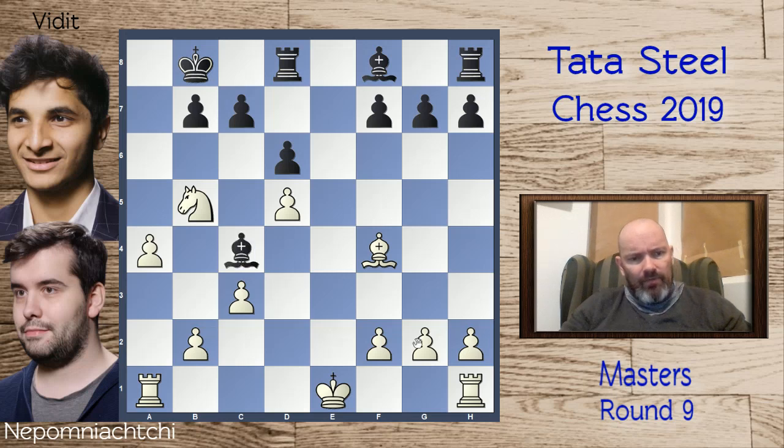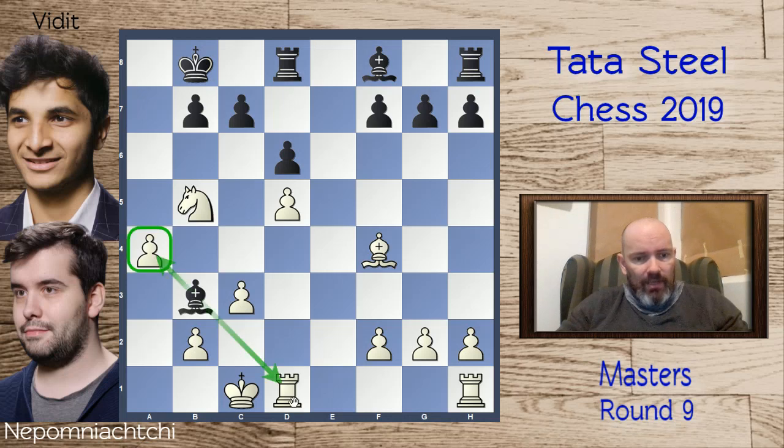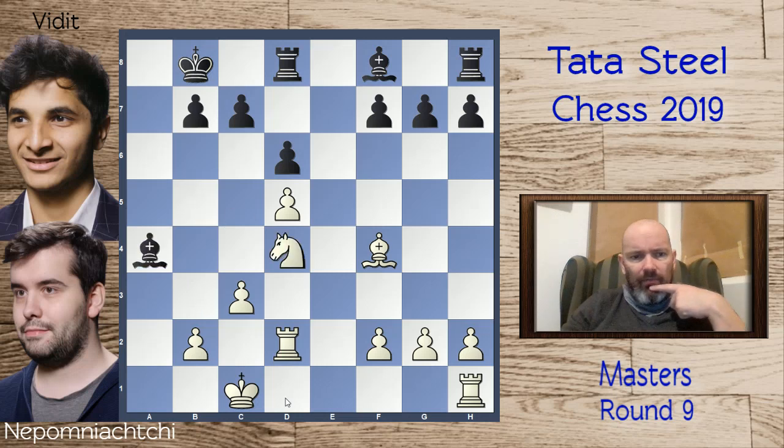He played bishop to c4, and the only way to defend this pawn on d5 is to castle or to play rook d1. Nepo went with long castling, but in both cases black has bishop to b3 with a simple double attack on the pawn and the rook. So the rook naturally moves and bishop takes a4.